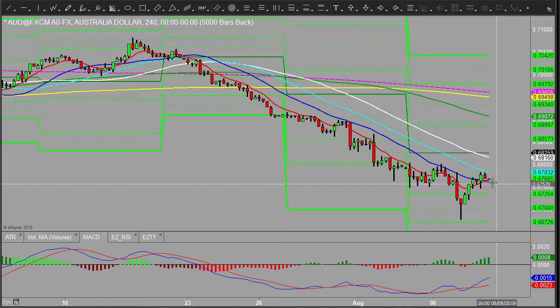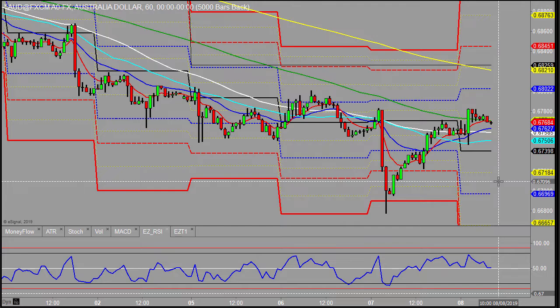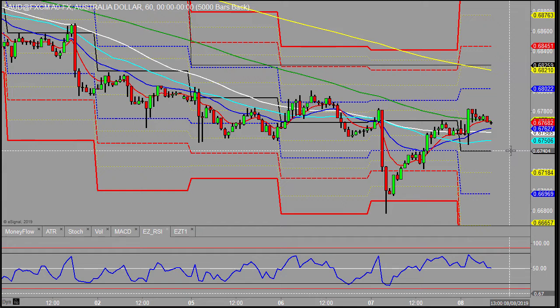If you're looking at the 21, it's broken the 21, closed above it. Maybe just retest that 21. If it retests the 21, starts putting reversals in, look for it for the 4-hourly 50. It's just looking at where we are. Okay, it needs to really come into that.